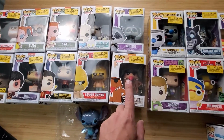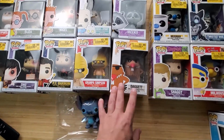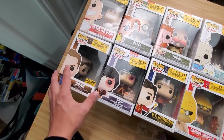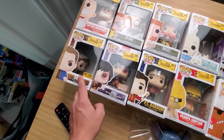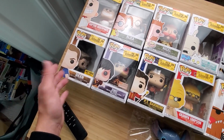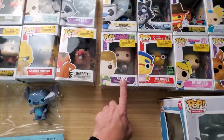Daggett was an awesome deal as well, $10, and it's around a $25 pop, and I'm keeping that one in my collection for sure. Dean, technically, doesn't have the insert, but he does have the box. For $6, I still think that's a good deal. Even out of box, that would still probably be around a $20 pop. But over here, I'm keeping this one in my collection.